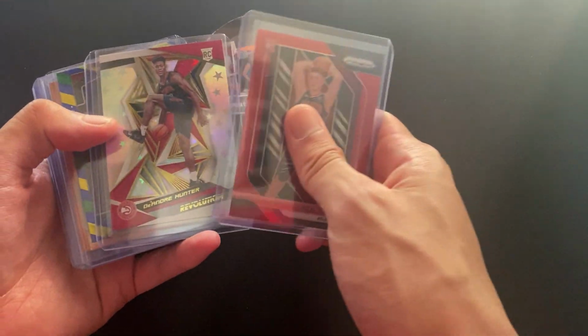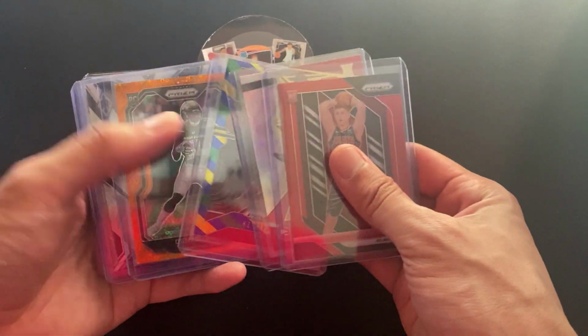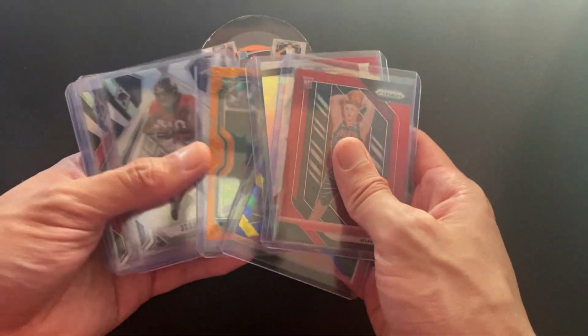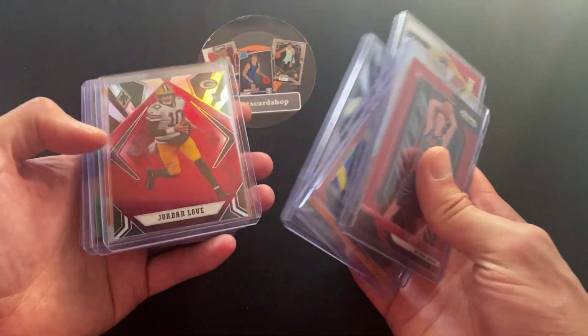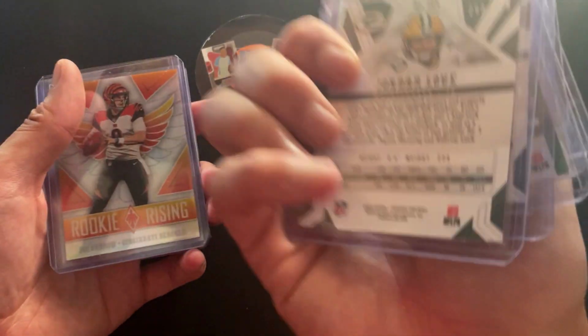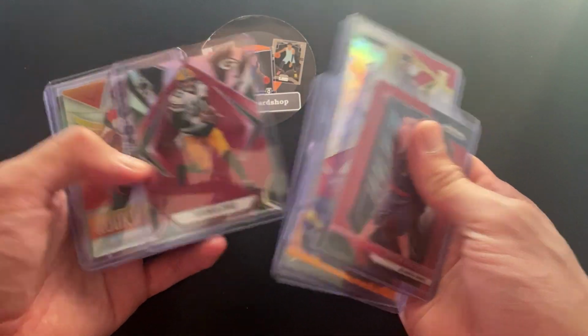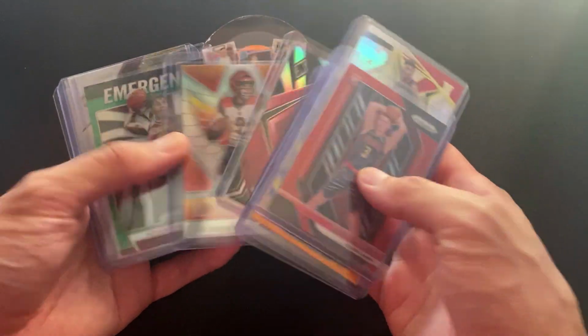DeAndre Hunter Astro around $7. KZ Okpala Choice for about $40. Denzel Mims Orange Disco was around $8. Jerry Jeudy Silver Phoenix $10. Jordan Love to $299. Phoenix, this one was around $30. Joe Burrow, Silver Rookie Rising, $15.